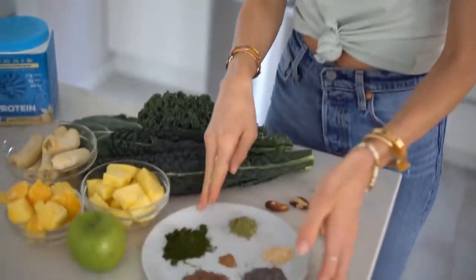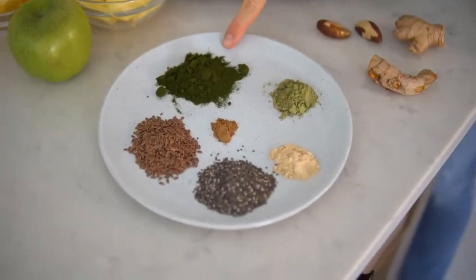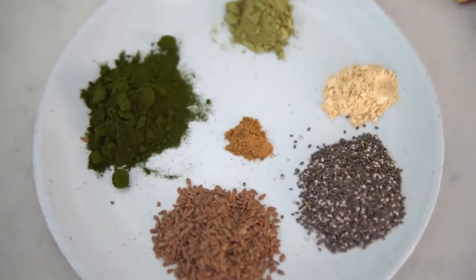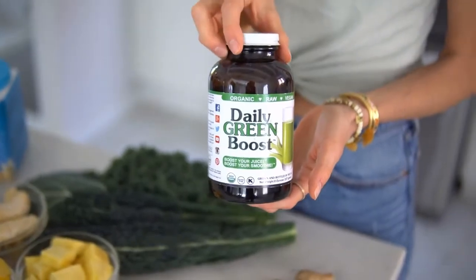It adds an awesome boost of not only protein but delicious flavor. And then these are our superfood powders. We're going to be incorporating 1 tablespoon of barley grass juice powder. Our favorite brand is Daily Green Boost. We'll have that linked below as well.